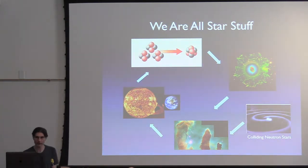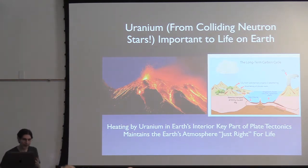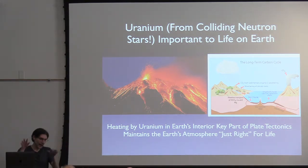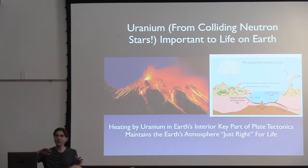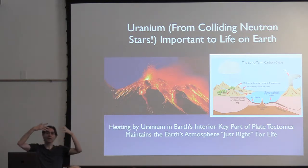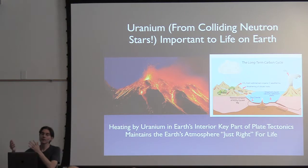In addition, and in some ways I think more remarkably, it turns out that uranium is actually important for the existence of life on Earth. So you may know that the Earth has what are called plate tectonics. The plates move around. The continents aren't static in time. They were different in the past and will be different in the future. The existence of plate tectonics is due to the fact that the interior of the Earth, the mantle of the Earth, is really a liquid, not a solid, and it slowly, over hundreds of millions of years, boils. And the boiling of the interior of the Earth is due to a significant extent to radioactive heating by uranium and a few other elements.